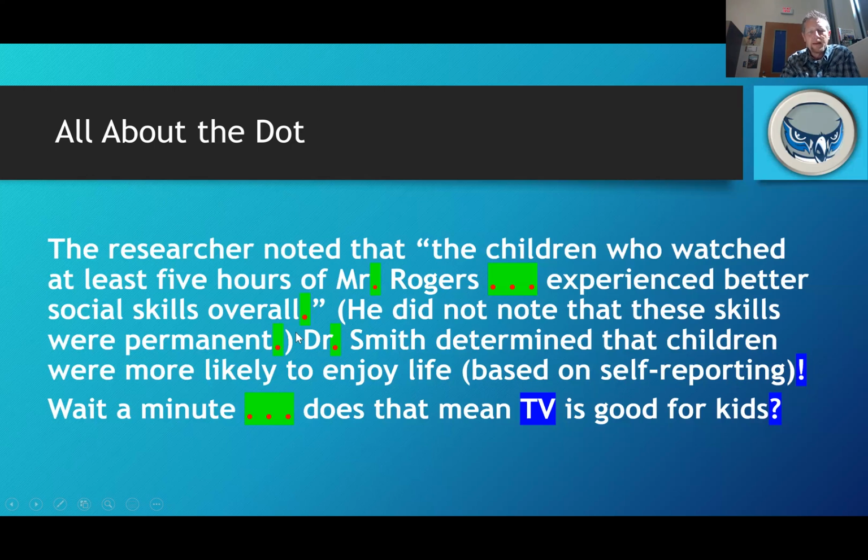All right. And then now we have an ellipsis, with spaces in between, but this time it's used a little bit differently. I am not quoting or citing academic text as I was up here. This ellipsis means it's a thoughtful moment. Wait a minute, pause. Does that mean TV is good for kids?